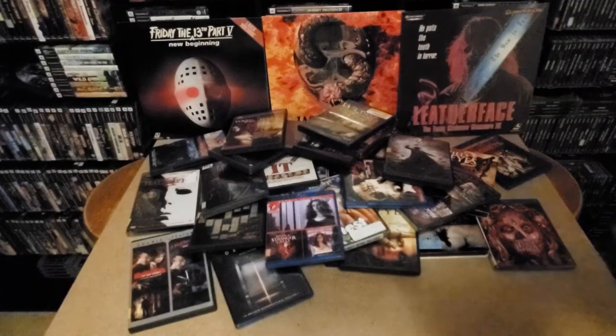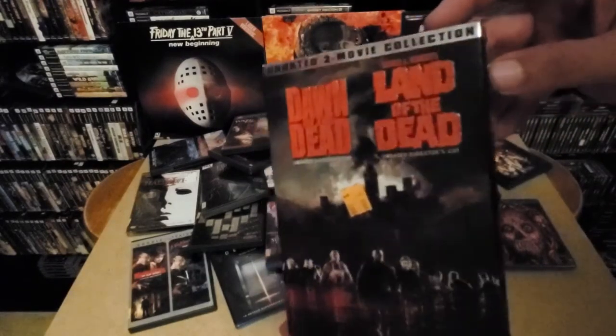Got a dual pack right here. Dawn of the Dead and Land of the Dead. Now, it does have a slip cover.